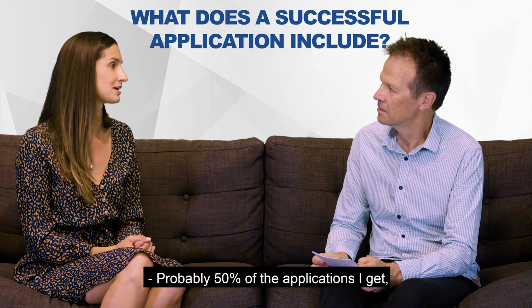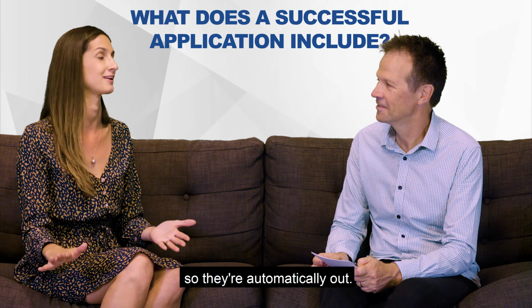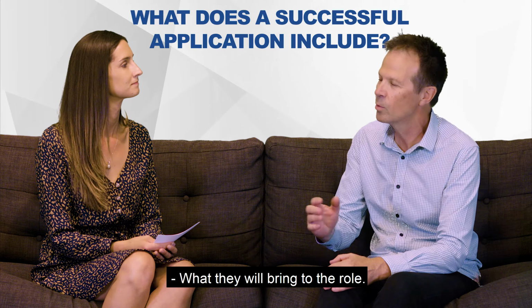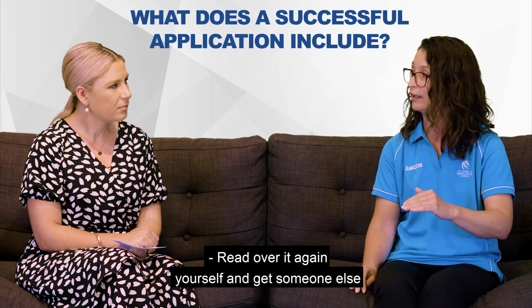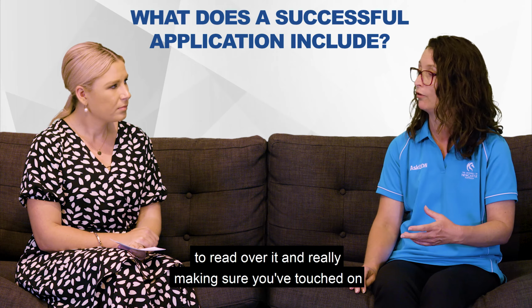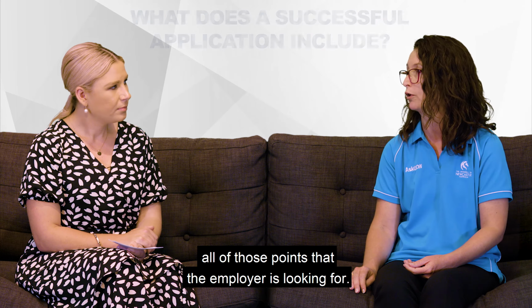Probably 50% of the applications I get don't even address the selection criteria, so they're automatically out. Follow the instructions. What they will bring to the role. Targeted, personalised cover letter. Read over it again yourself and get someone else to read over it, and really making sure you've touched on all of those points that the employer is looking for.